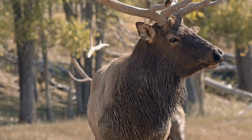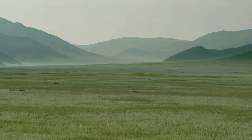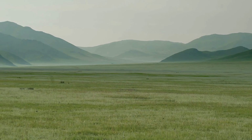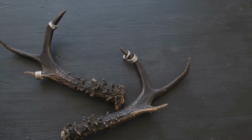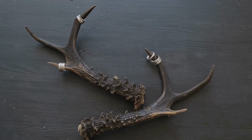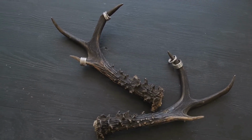Our journey through the Age of Giants takes us next to the sprawling landscapes of Eurasia, where we encounter a creature that seems to defy logic and proportion, the Irish elk. Imagine a deer, but not just any deer, a deer with antlers so massive they could span up to 12 feet from tip to tip, the largest antlers of any known deer species.